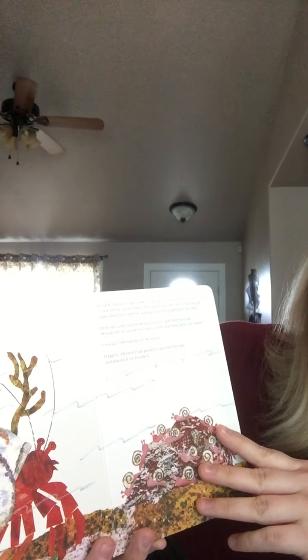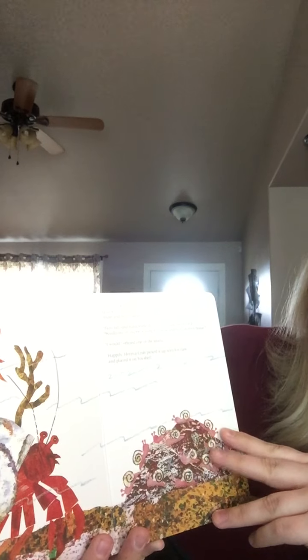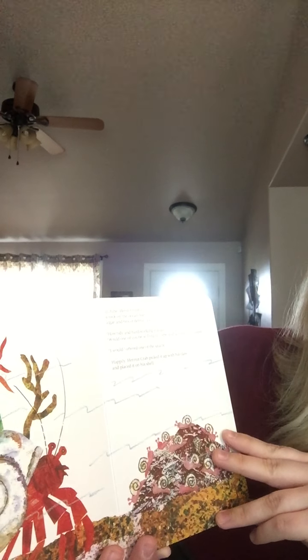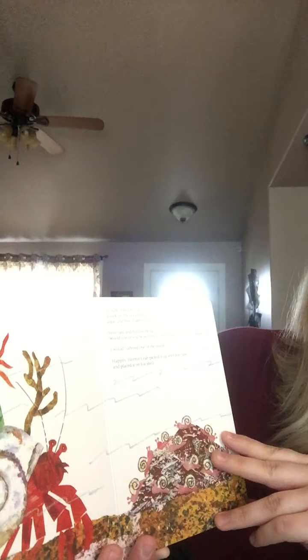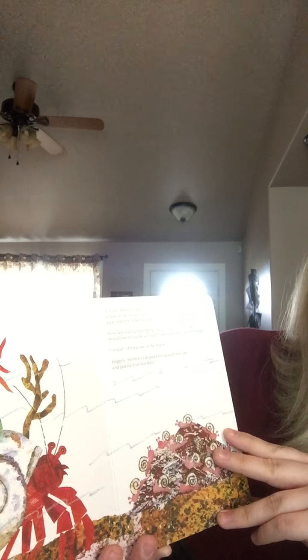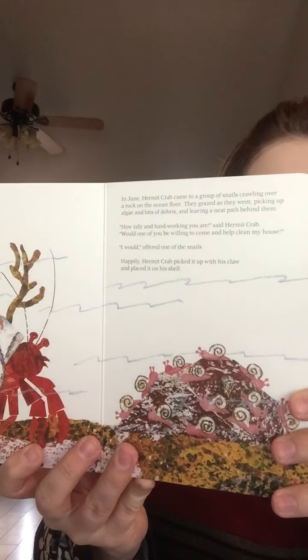In June, Hermit Crab came to a group of snails crawling over a rock on the ocean floor. They grazed as they went, picking up algae and bits of debris and leaving a neat path behind them. "How tidy and hard-working you are," said Hermit Crab. "Would one of you be willing to come and help clean my house?" "I would," offered one of the snails. Happily, Hermit Crab picked it up with his claw and placed it on his shell.